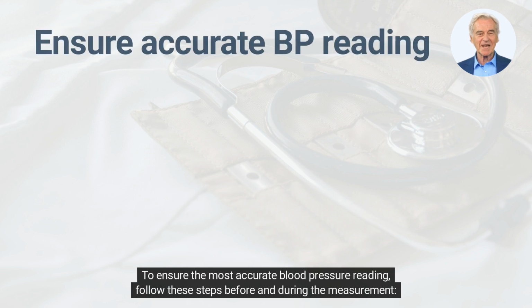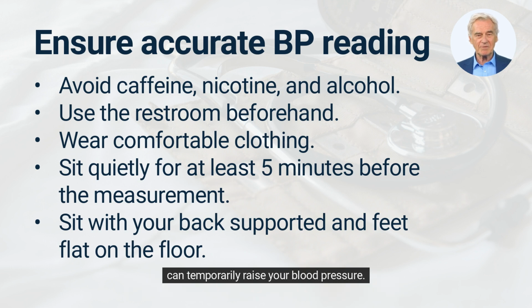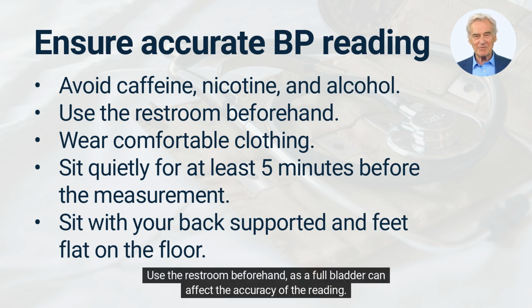To ensure the most accurate blood pressure reading, follow these steps before and during the measurement. Avoid caffeine, nicotine, and alcohol for at least 30 minutes before the measurement, as these substances can temporarily raise your blood pressure. Use the restroom beforehand, as a full bladder can affect the accuracy of the reading. Wear comfortable, loose-fitting clothing that allows easy access to your upper arm.